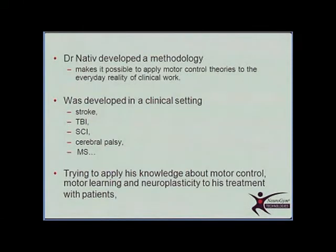This is true because the so-called Neurogym methodology was actually developed in a clinical setting, and that makes all the difference. So Dr. Native developed this with his different clients who suffer from stroke, TBI, spinal cord injury, etc. As he was trying to apply his knowledge about motor control, motor learning, and neuroplasticity to his treatment with patients, he also realized that some tools were needed to make it happen, so he just developed them.